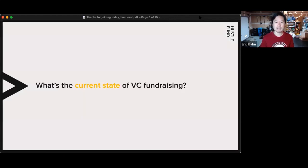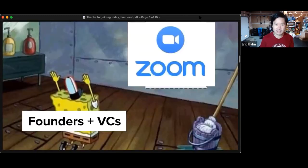Let's move forward. I think let's talk about the macros here. What is the current state of VC fundraising? It's basically this. We are beholden to our overlord, which is the Zoom platform. This is the gold standard that everyone's using. It's not Microsoft Teams, which is a little bit awkward still. No offense to all the Microsofties out there. It's not like Hopin or anything like that. It's actually still Zoom, the tool that people are using most for their pitching. And I don't think that's going to change.